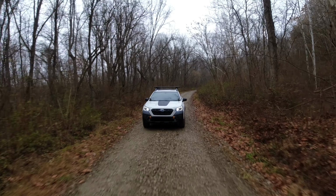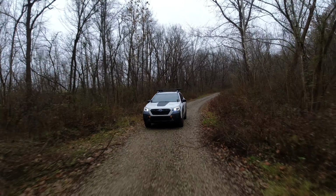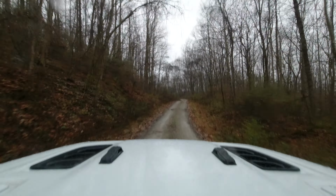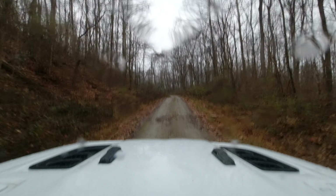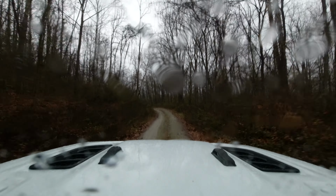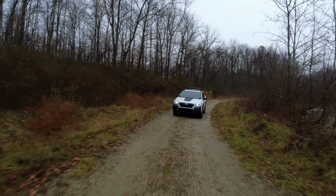There are several areas of the AEP Recreation Land that had trails up into the woods, but there were signs letting us know that no vehicles were allowed to travel the trails that vehicles had clearly traveled before. We decided to be good stewards of the land and obey the signs and just stick to the miles of gravel and dirt roads.